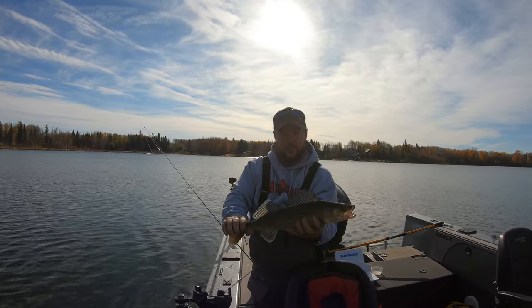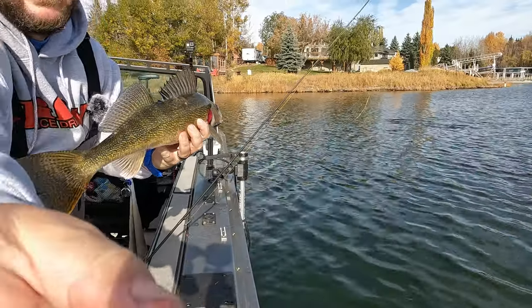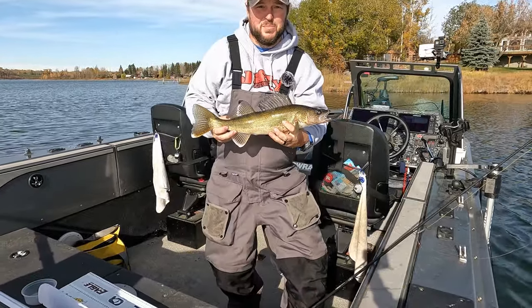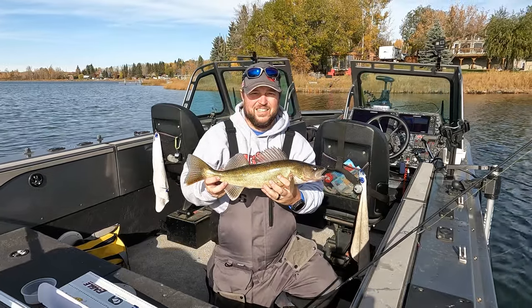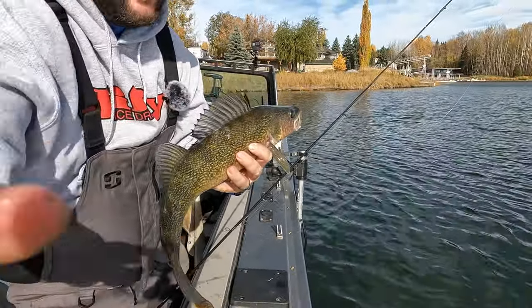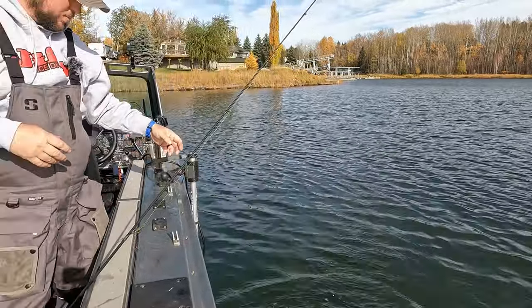A nice little picture there. I don't know how well that will turn out. Let's do this. Nice little picture. And let's get a release. Gonzo.